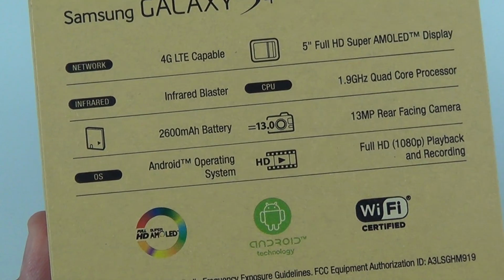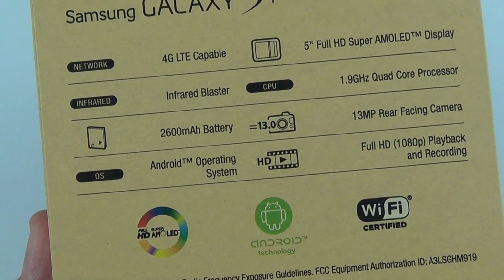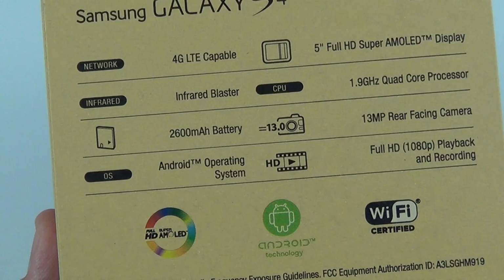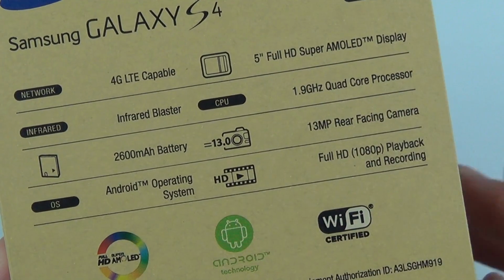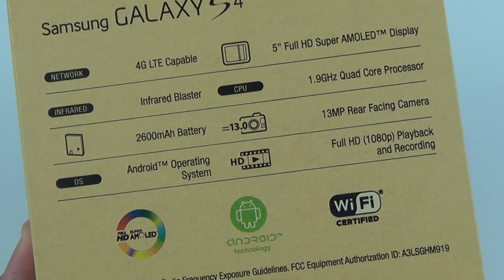Now the HTC One also has that infrared blaster built into the button, but of course they're missing the software features that come with the OEM installation, so you have to find an app to use that IR blaster. Now this is running full stock Android operating system, with a 5-inch full HD Super AMOLED display. So again, a pretty impressive 1080p display.